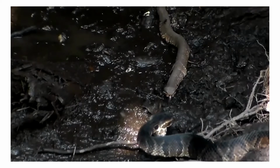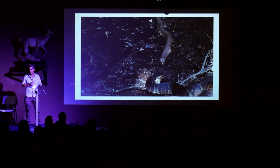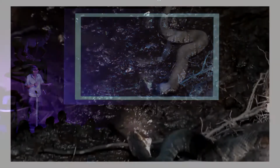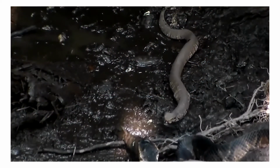Moccasins interact heavily. These are prey-rich environments. This is what we call a tip-up mound in Florida. It holds water longer than most places. The fish get stuck in there. And here we see a larger moccasin eating a fish. And look at this little guy come up and check him out.